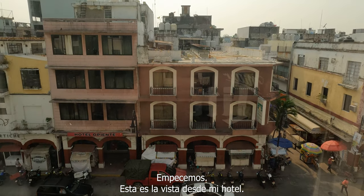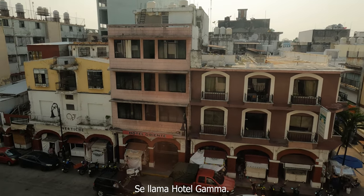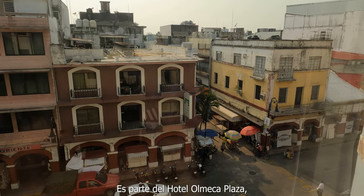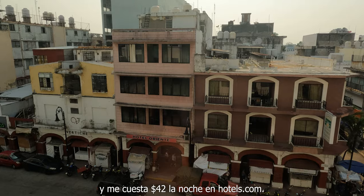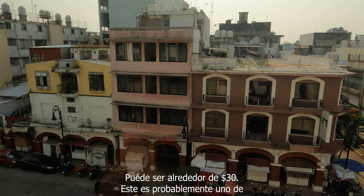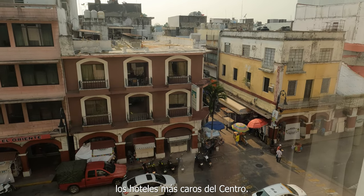Get started here. This is the view from my hotel. This hotel is called the Gamma Hotel. It's part of Olmeca Plaza, and it's costing me like $42 a night on hotels.com. Some days it's cheaper, it gets down into 30 something. This is probably one of the more expensive hotels in Centro.